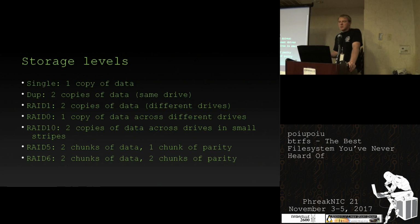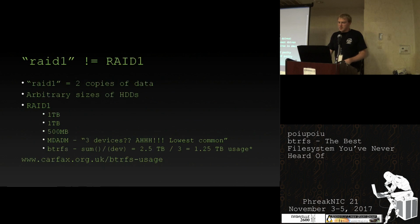So storage levels: there's a couple different storage levels that you can tell it to go into. Single, which is just one copy of data. Duplicate, just 2 copies of the same data, but it can be on the same drive. RAID 1, again, is just 2 copies of data across different drives. RAID 0, 1 copy across different drives. RAID 10, and so on and so forth. RAID 5, which is 2 chunks of data, 1 chunk of parity, just written across and distributed. Same for RAID 6. So, as you can see, traditional RAID 1 is not BTRFS RAID 1.